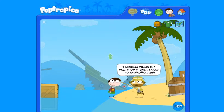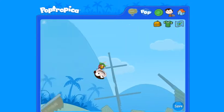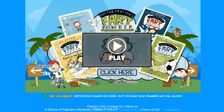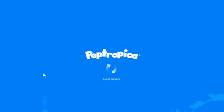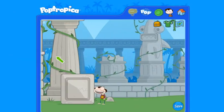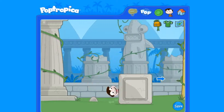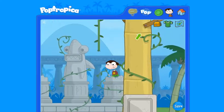I actually pulled in a page from me once I searched an archaeologist. So that must be the person we're trying to get it from. But we might need something else before we can get the note, and the note is probably crucial to what we're going to be doing. But first, we gotta head to that guy who says we're not native, because I'll show him who's native.